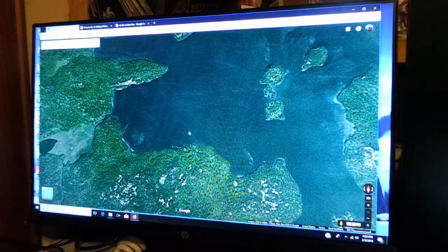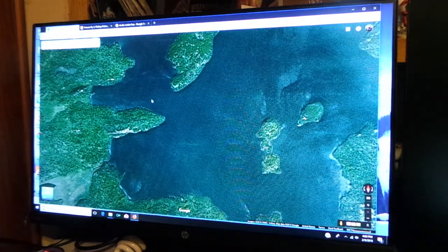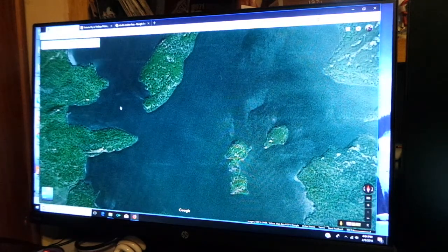Now we're typically trolling about 100 foot behind us with spoons, or if it's a week after ice is gone and the Lakers are real shallow, we'll also do Rapalas and other types of jerk baits and crankbaits. All right. We also have caught trout on this side, on this next bay over. It gets a little bit shallower, but I haven't had a lot of luck besides that.